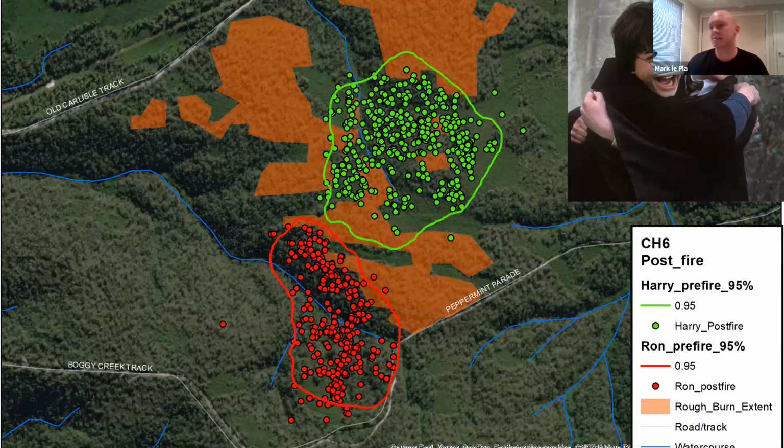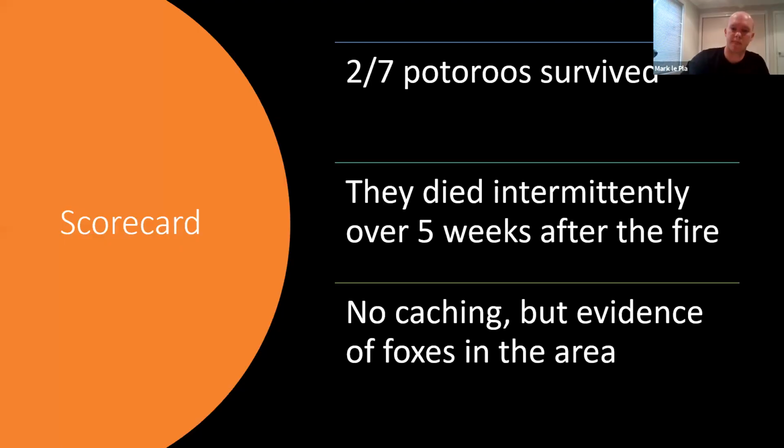And what we can see here is their pre-fire ranges, those shapes, alongside their post-fire movement data, those points. And you can see by and large, they effectively kept to the same areas. And so for this burn, we end up with 2 of 7 Potoroos having survived. And importantly, these ones didn't all die 1 month after fire, and they didn't all die immediately after the fire. They died intermittently over 5 weeks, about a Potoroo a week.